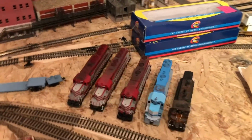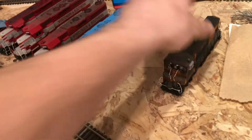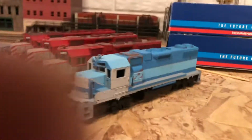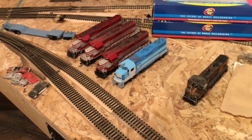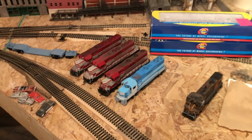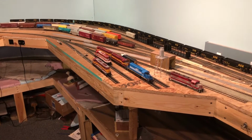I picked up another engine from a friend, and there's a project I was working on. It's 3813. It's a little rough right now, but it needs a little more weathering and a little different paint, but that's that. Nothing really new on the layout.